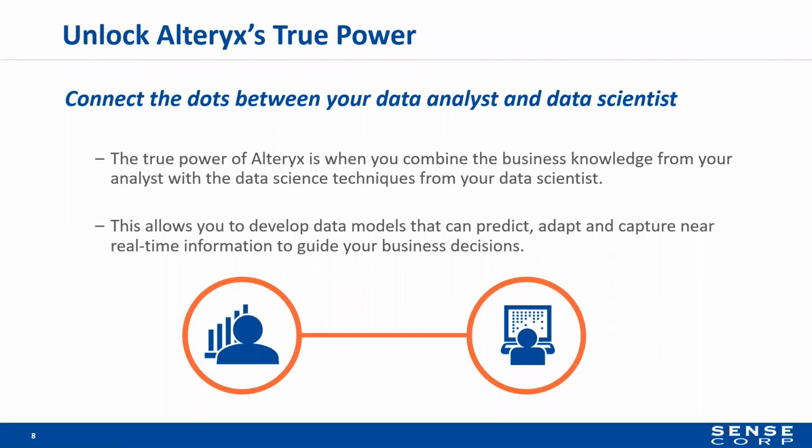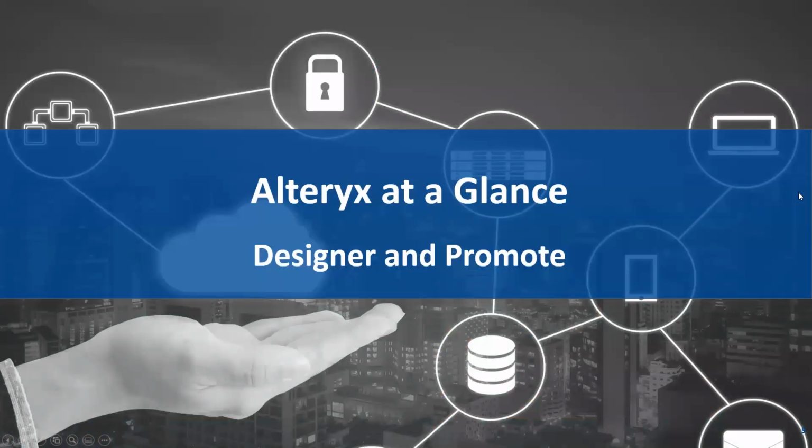You can build models that can predict, adapt, capture near real-time information. You can listen to the social networks and see how your product is doing in the marketplace. You can course correct, you can build upon it. So those are the true powers of Alteryx, and we're going to show that to you next. So I'm going to pass it to my colleague, Kirk King. He's going to give you an overview of Designer Promote. He's going to talk a little bit about the community of practice, which is very important when you're connecting the dots. So without further ado, here's Kirk.